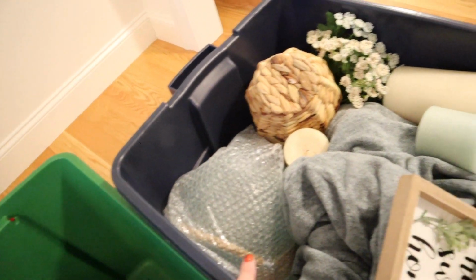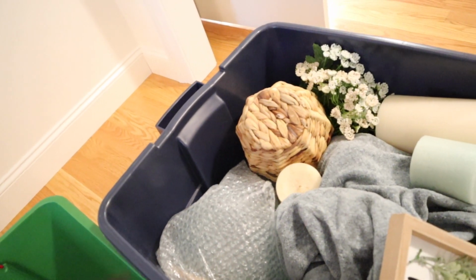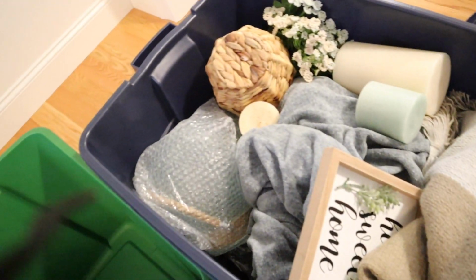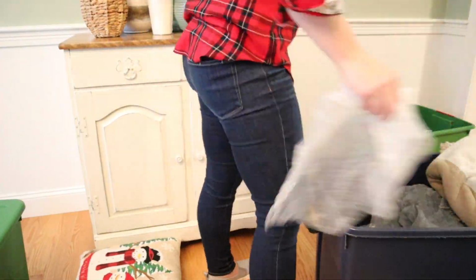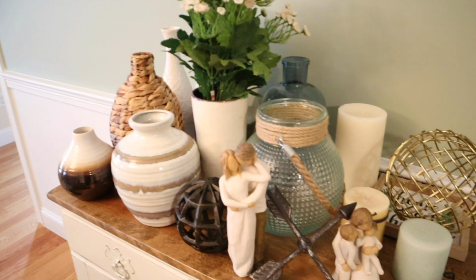In doing this, I'm realizing that a lot of the bubble wrap and stuff that I'm going to need for some of these breakable items is used for these things. So everything, all of my everyday decor is going to need to come out before I can put away the Christmas stuff.